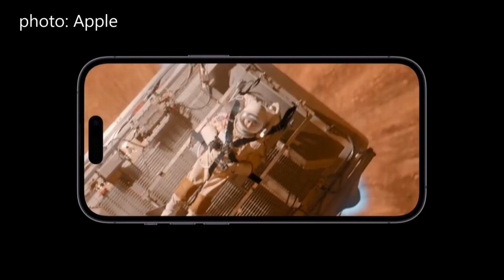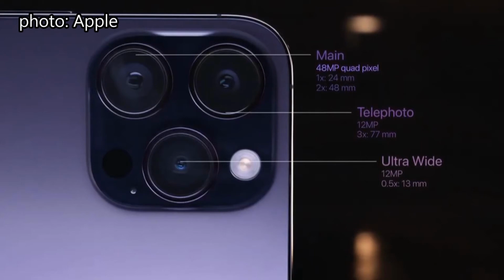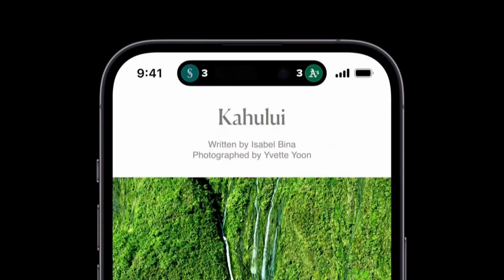Also 6.1 inch display and 6.7 inch. The difference between the Pro and the normal iPhone 14 is a better camera. It has a 48 megapixel camera as opposed to 12. It also doesn't have a notch anymore, but it has a small cutout for the front camera, which they called dynamic island, which can also be used for notification area or apps which you use in the background.